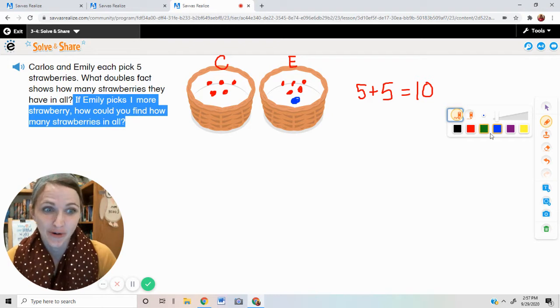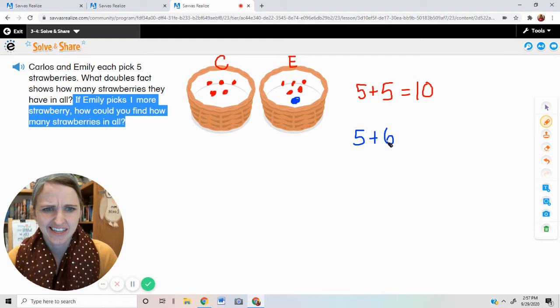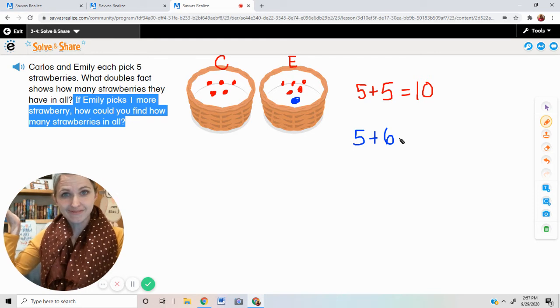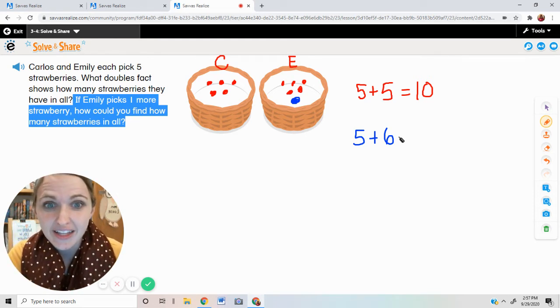Okay, so we have 5. And is it 5 plus 5 still? No, it's 5 plus 6. Well, that's not one of the doubles facts that we've practiced, so I can't do it. Or can I? Well, here's the trick.